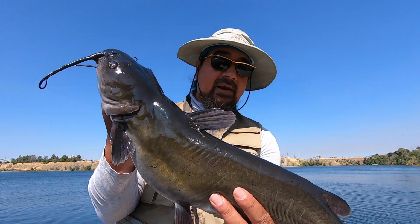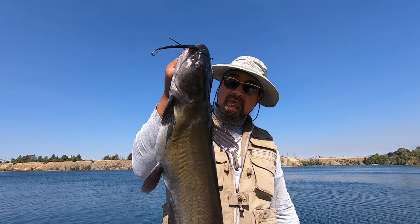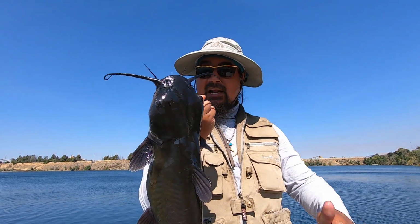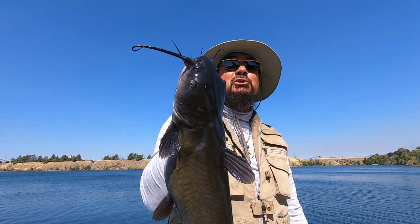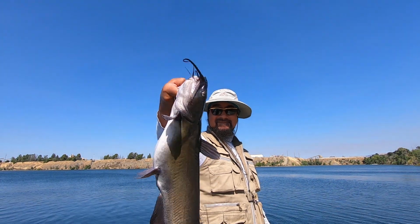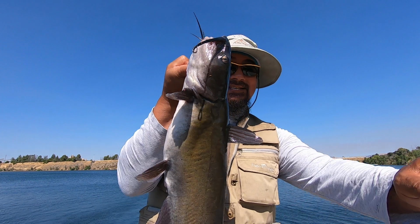There we go. All right, I'm gonna keep fishing, see what else I get. I got 4 hours to fish. Caught this one, it was only a 30 minute wait. Beautiful fish. Man, I'm so excited. All right, I'll be back in a couple minutes. But for now, I am super, super happy. Woohoo! That is a nice fish.